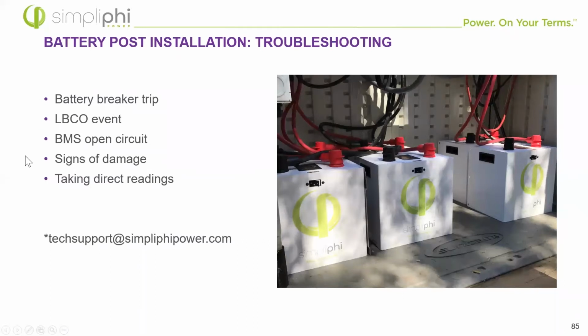Now the BMS open circuit, a bit harder to diagnose here. Say that your battery stopped providing power through these cables and this breaker never tripped. Well, oftentimes that means that the battery management system saw something it didn't like, and it actually went into an open circuit. So you would toggle the breaker to bring that back online. But again, that's an indication that something is not right in the system. Somewhere it's being overcharged, over discharged, something along those lines. So it's important to give us a call right away.